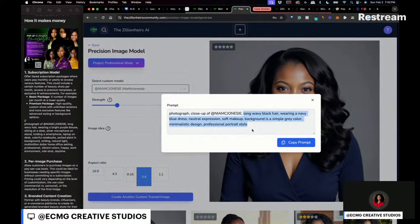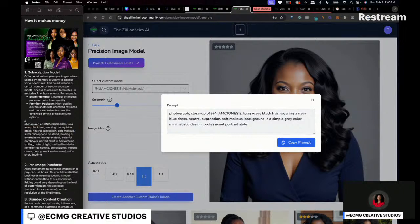Soft makeup. Background is simple gray color, minimalistic. Okay, we're going to take this out, so we'll just take the portion that we want. Remember that this says close up photograph. That doesn't have to be a close up. Wearing a bright purple blouse. Does it say long wavy hair? Sometimes you can change this and put your hair up in a messy bun, whatever that is. So let's see how this comes out now.